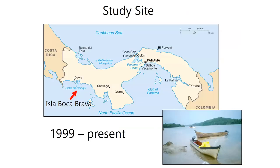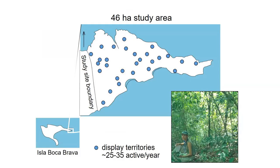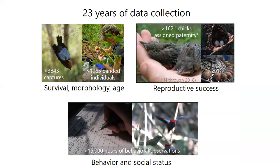So I started studying this species in 1999 on an island in Western Panama. I work on a 46 hectare area of secondary growth, dry tropical forest, with 25 to 35 active male display areas on this site every year. And I should say, I don't do this alone. Pearl Rivers here in the second row is also involved in this work and has also devoted years of her life to studying these birds.